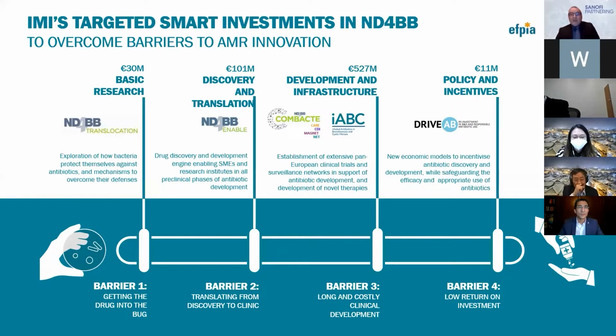And I mentioned this, the economic part is also very important, because you need new economic models to intensify antibiotic discovery, while on the other side, safeguarding efficacy and use of antibiotics in order to have a balance between using antibiotics and having them in reserve if you need them.